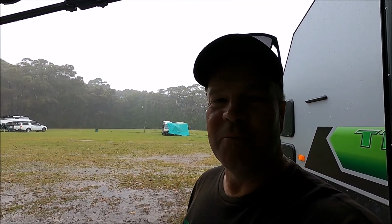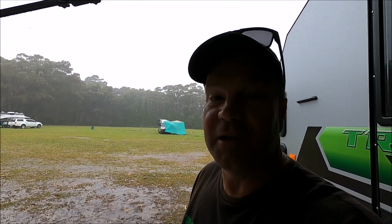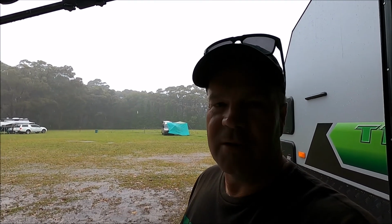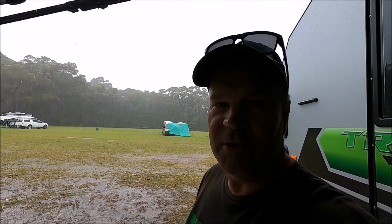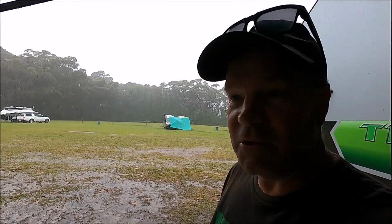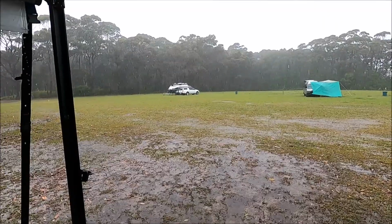Just let this storm pass us by and we might go out and do some touring of this area. So much to see around here. We're just up from Bermagui. We had visions of swimming in the beautiful waters around Mystery Bay, but we can actually swim in the beautiful waters around the campsite today. It's a little bit wet.